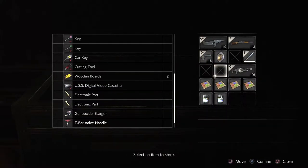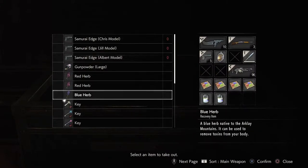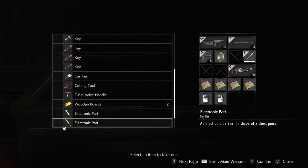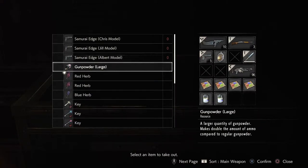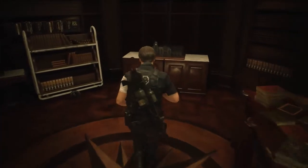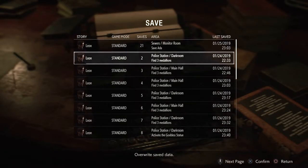And then we do have two large gunpowders in there, right? So we can make more ammo? No, we only have one large. One, and there's one at the bottom. No, I just sorted it. Oh. How dare you be efficient? Ugh.